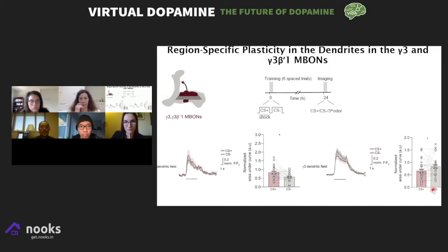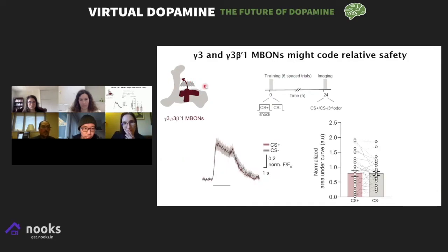So indeed, this M1 shows a region-specific plasticity in the dendrites, which makes sense with a beta prime 1 dendritic field responding more to the CS minus odor, whereas in the gamma 3 odor, there is an increased response to the CS plus. And given that the learning rule is depression, an increase in dopaminergic neuron activity leads to a depression in the downstream output neurons.